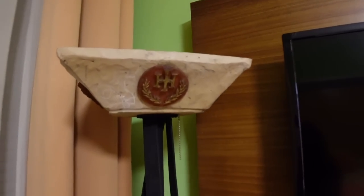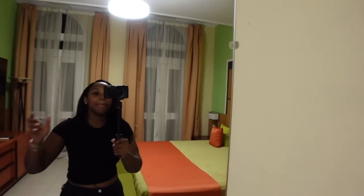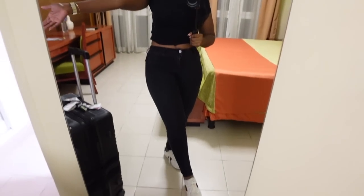Oh, I like this. And like I said, we're at the Imperial Ibero Star. I was hoping that there's like a balcony or something here. Oh, there is a balcony. But we don't want to open this, lizard out there. Let me not. And of course I have a mirror.